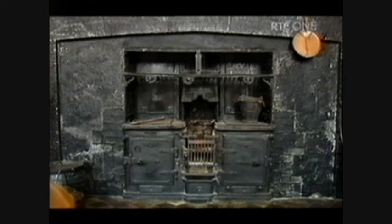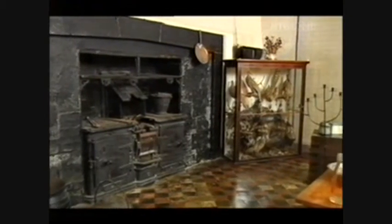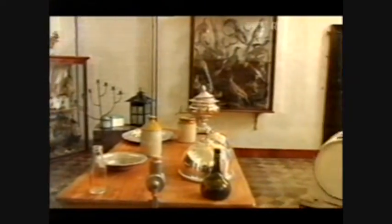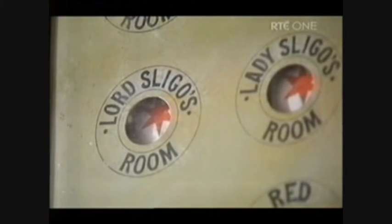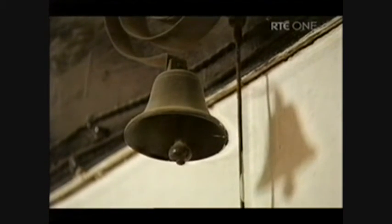There would have been a lot of servants. One kitchen, which was the main kitchen, was downstairs in the basement, and that would have been kind of the servants' quarters, so to speak. And there would have been bells down there, and if the bell rang, there was a sign that came up saying what room the servant had to go to.